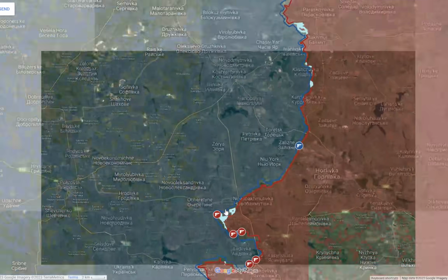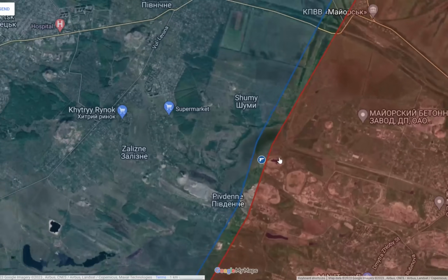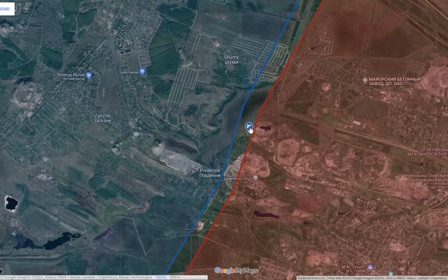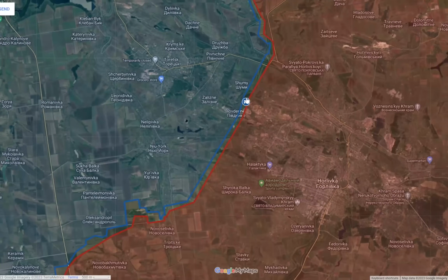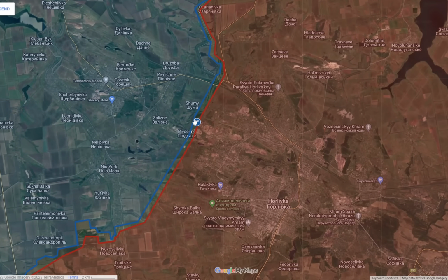Moving further north in the direction of Horolivka, we actually see here that the Ukrainian forces launched an attack here in this direction that hasn't been launched since the start of the war. This location is the 2014 zone of the ceasefire that happened in between the Ukrainian and Russian forces. So this is a heavily fortified area.